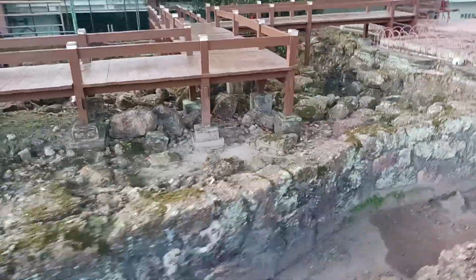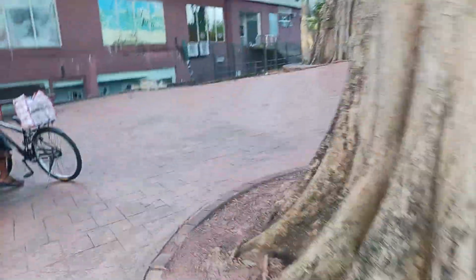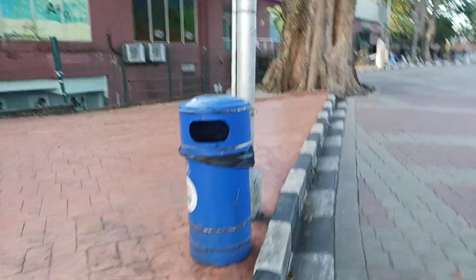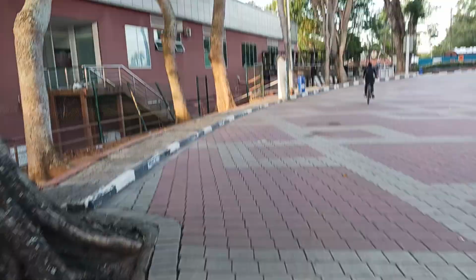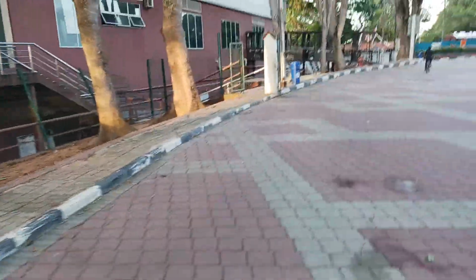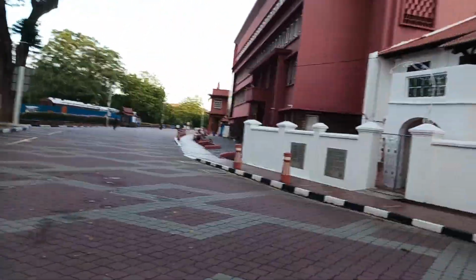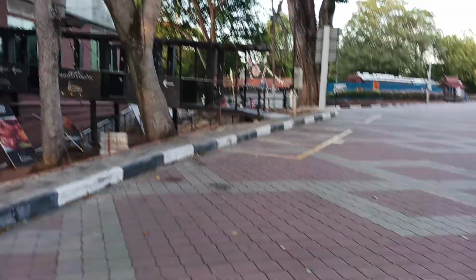As we walk around, so this is the fort. So right now the inside of the fort has become a museum. There are a lot of museums here. So once again, welcome to Melaka.